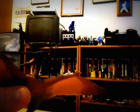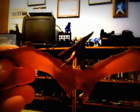This is a great Pteranodon model. If you want to collect prehistoric animals, and you want a nice Pteranodon to fly over your Cretaceous dinosaur diorama, this is actually a perfect choice to get. And that is pretty much it for my video review of the Pteranodon model made by Papo.